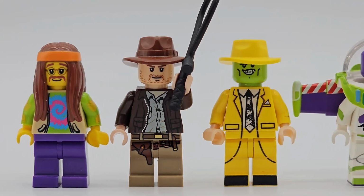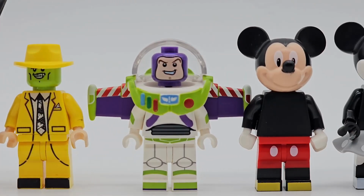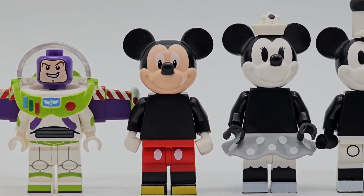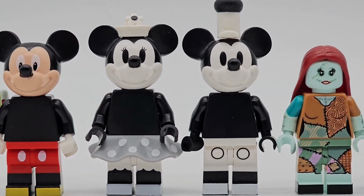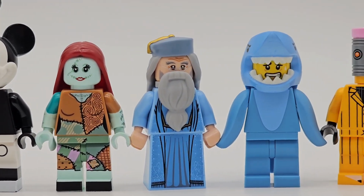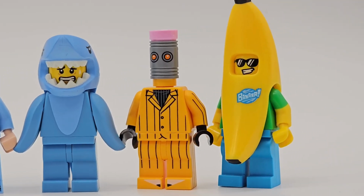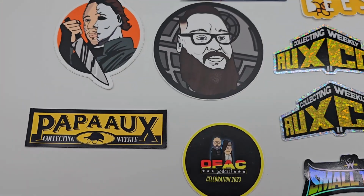Now, these are my random figures that I've got. Hippie Guy, Indiana Jones, The Mask, Buzz Lightyear, couple of Mickeys in there as well. Steamboat Willie. We've got Sally from Nightmare Before Christmas. And I love the pencil eraser dude and banana guy as well.